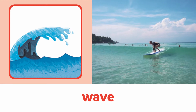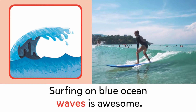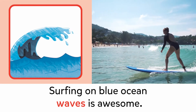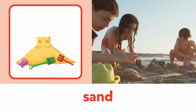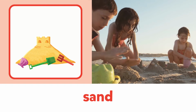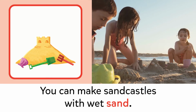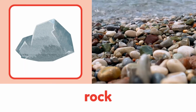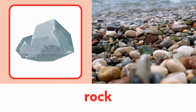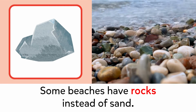Wave. Surfing on blue ocean waves is awesome. Sand. You can make sand castles with wet sand. Rock. Some beaches have rocks instead of sand.